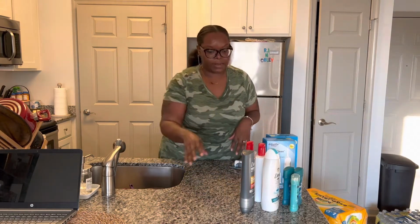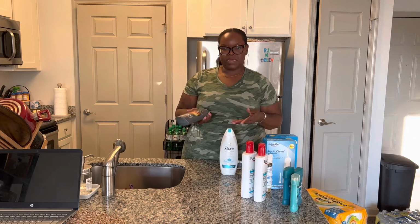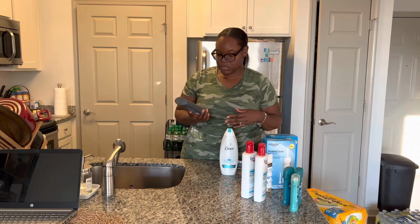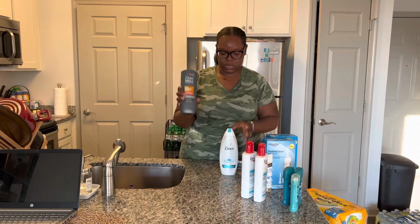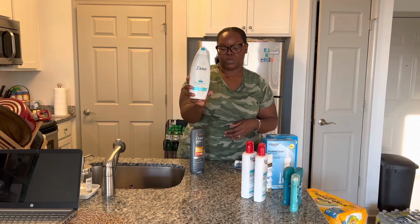Alright guys, the next items, I got some body wash. We like Dove. Didn't get a big one because hubby likes to switch different ones, so there was no need to buy a whole case of one particular one. So this one is Dove Men+Care, the Skin Defense, and this is the antibacterial one. And I also got the regular antibacterial one.